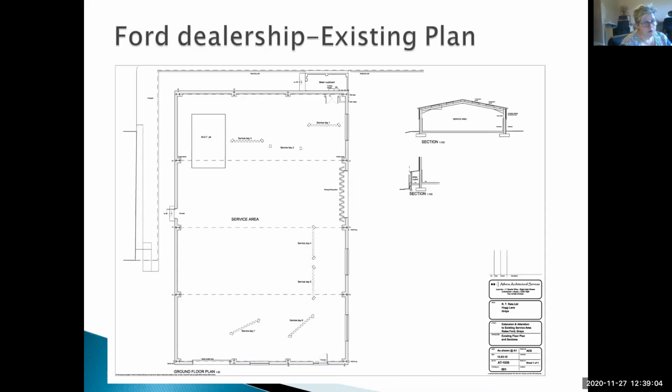So just going through, this is just one of their buildings. So this is their MOT and service area as it stands at the moment. And the extension they wanted was to come into the front here. So that was all surveyed by me and drawn up as existing.